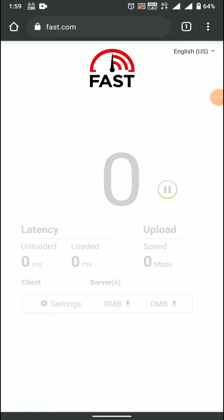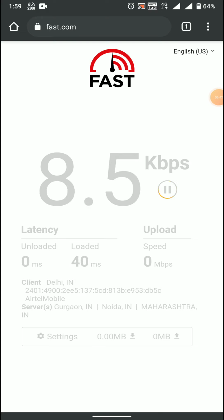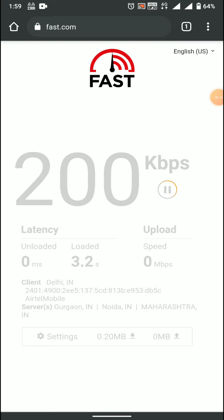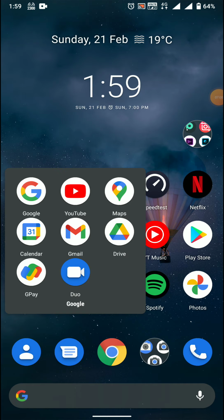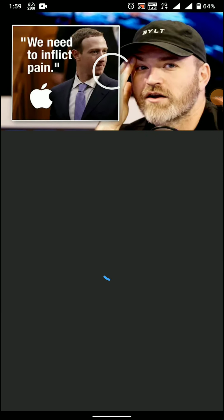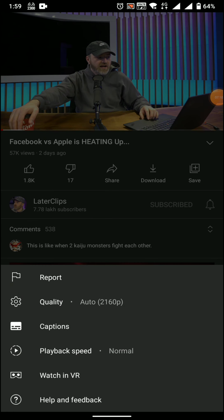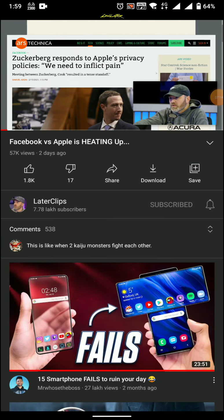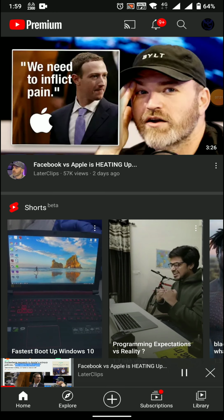Let's do it once again, maybe we will get better download speed. Yeah, now it's kind of the same. Again going down. Now let's try to stream the same video again. Yeah, so you can stream 2160p, and as you can see, most of the part has been loaded already. So for streaming, this speed is more than good enough, and I don't usually play games like COD or PUBG or stuff like that.